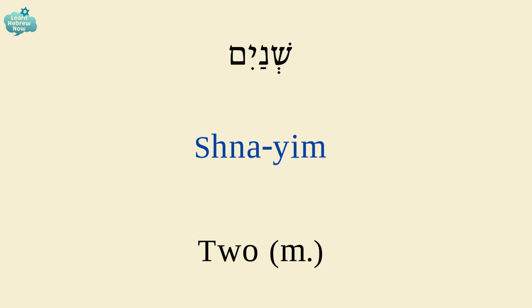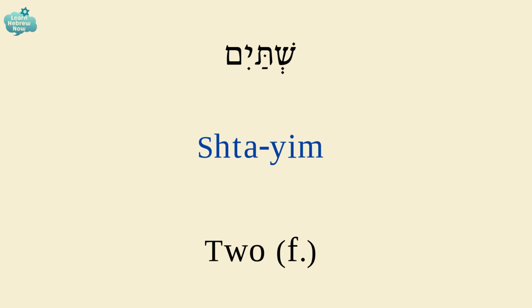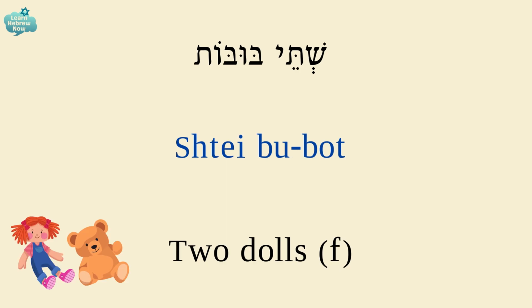2. Male. שניים. Now specifically for the number 2, we say "2 of". For example, to say 2 apples, you would say שני תפוחים. The number 2 to describe females is שתיים. Here as well, we say "2 of": שתי. To say 2 dolls, we would say שתי בובות.